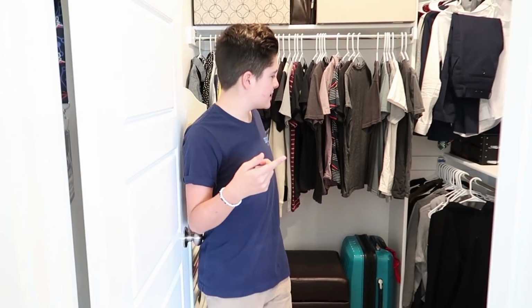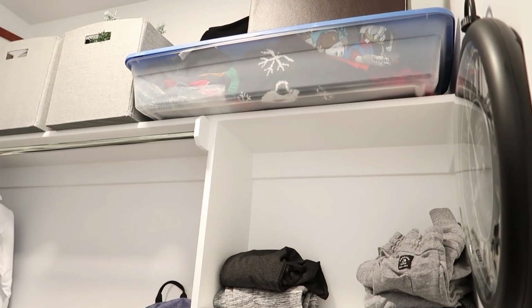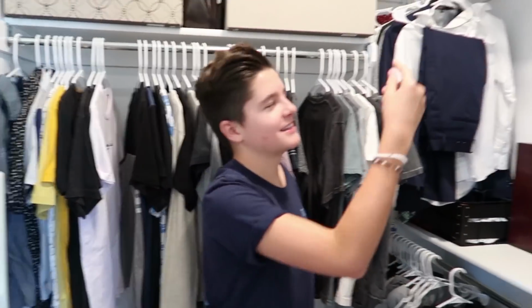On into my closet. This is where I just keep all of my clothes. It's pretty much the basic stuff. I have some in that bin right there. I have winter clothes, which I need to get out because winter's coming up soon. My Christmas tree. This is like my bedroom decorations. Not really. It just has a Christmas tree in there.